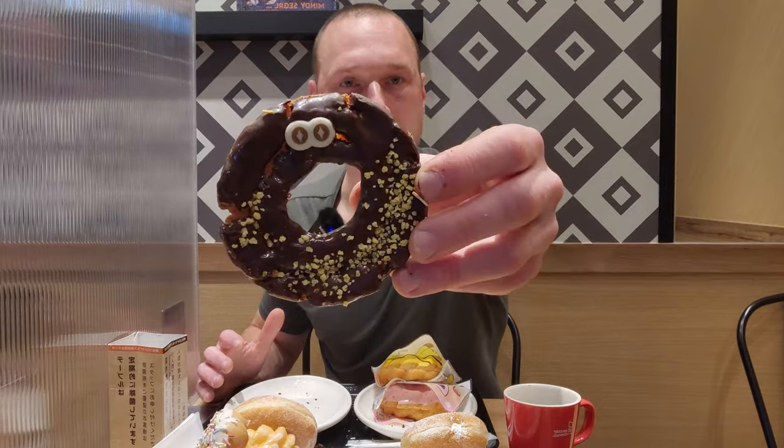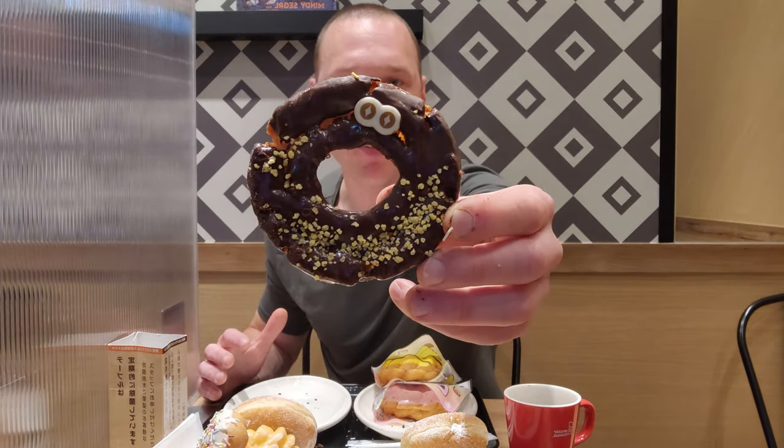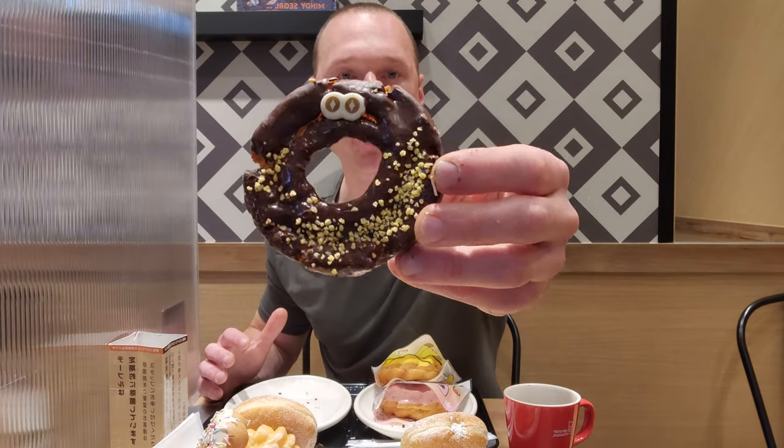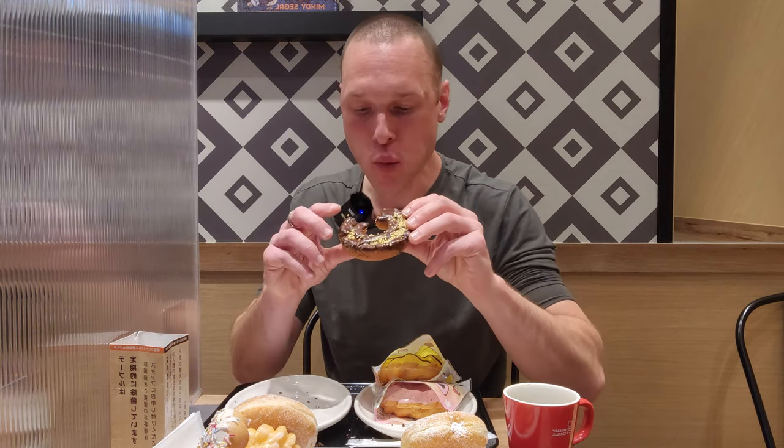I'm not sure what this is. It looks like a sour cream donut, but with a chocolate topping, with a little pair of eyes and some sprinkles there. Not sure exactly what it's supposed to be, but it's good.